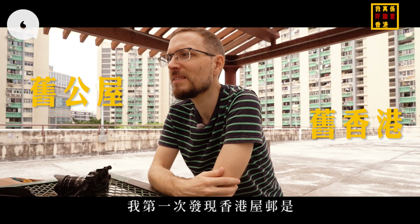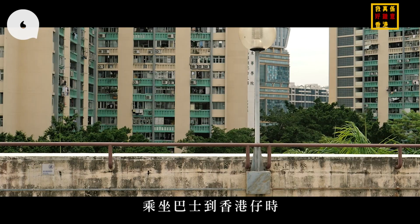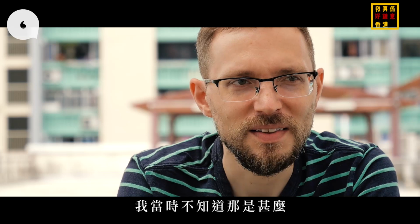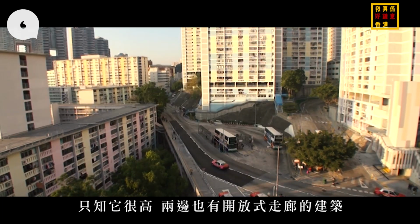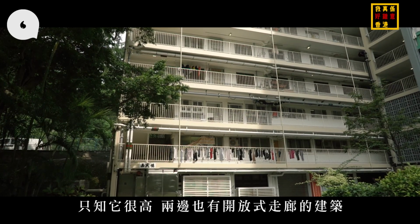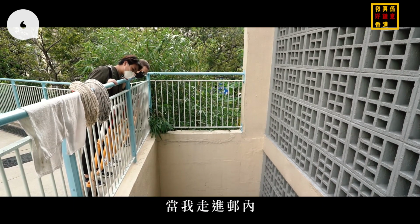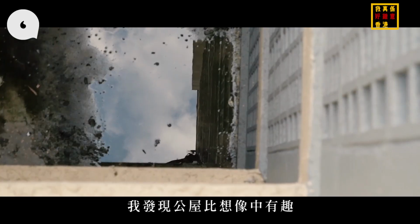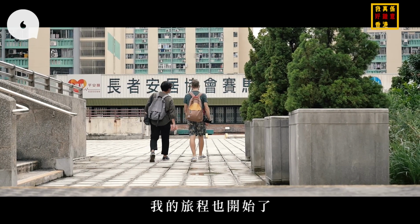I guess I first noticed Hong Kong estates when I took a bus to Aberdeen, and the bus passed through Wah Fu Estate. And at the time I didn't know what that building was that I passed through. It was just a kind of building with very tall open corridors along both sides of the road. Later on I found out that it was a housing estate, and so I went to check it out just to have a look around. And then I found that it was much more interesting than I anticipated. And the journey kind of began from there.